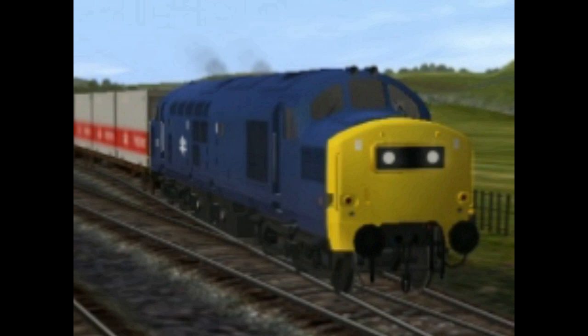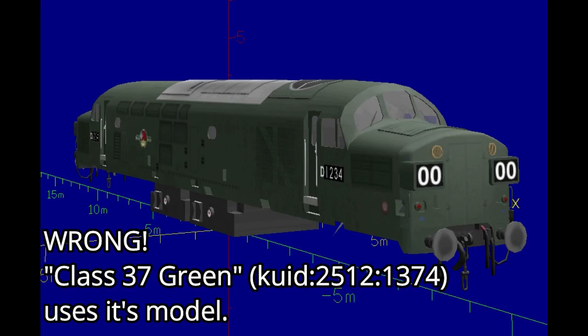The original is nowhere to be found, but a blue and Dutch variant of it are on the DLS, and the Yellow-C37 is completely gone.